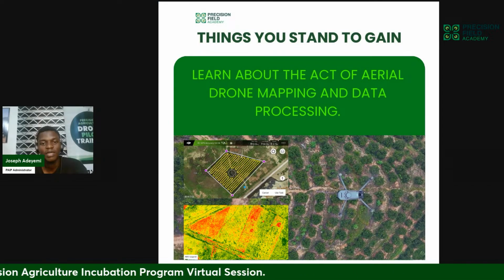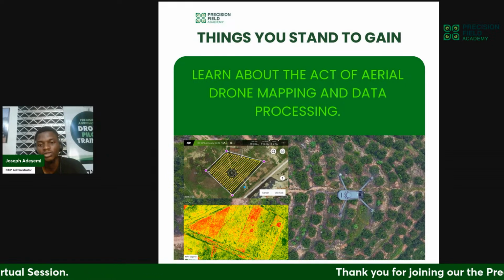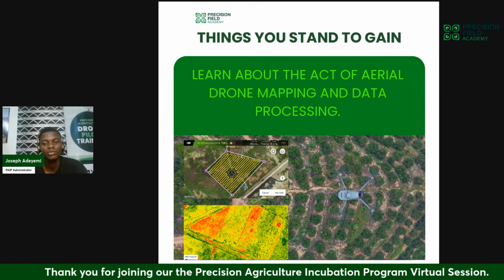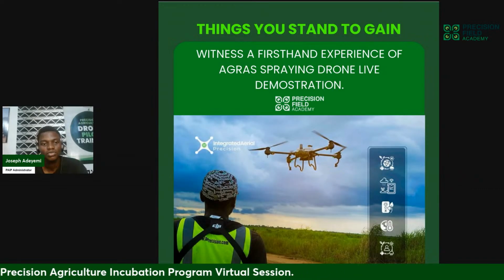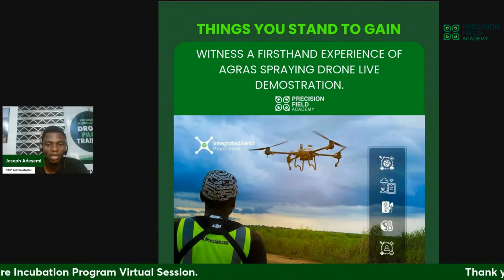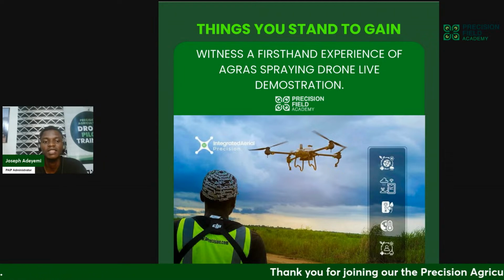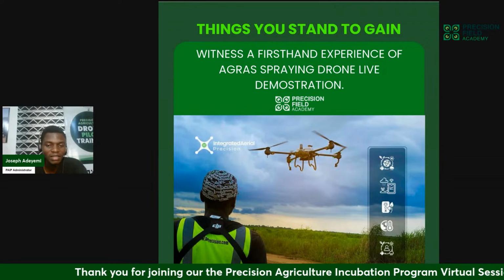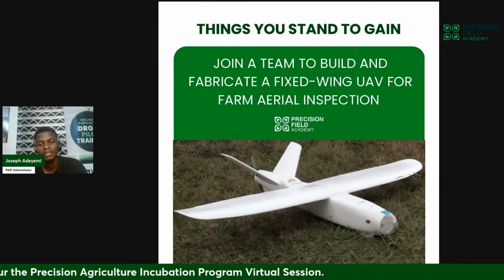You're also going to learn about the art of aerial drone mapping. That's for geospatial application, 2D mapping, 3D mapping, how we can actually map, doing orthophotos, then processing it into actionable data and insight that actually make meaning. You're going to witness how a sprayer drone actually works. So beyond just the knapsack sprayer, drones can actually spray efficiently, saving time and saving cost, and ultimately preventing farmers from exposure to chemicals. Yes, so drones can easily get the job done.